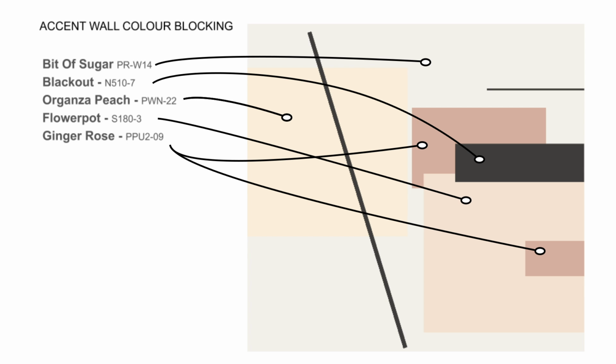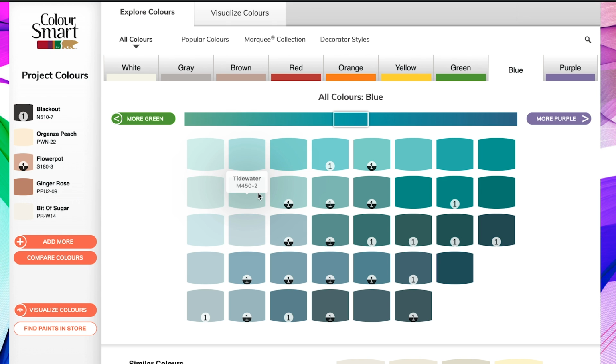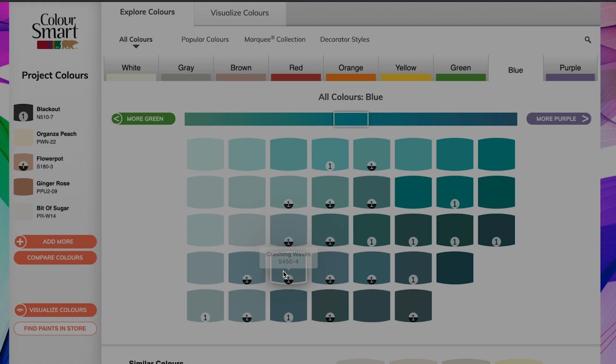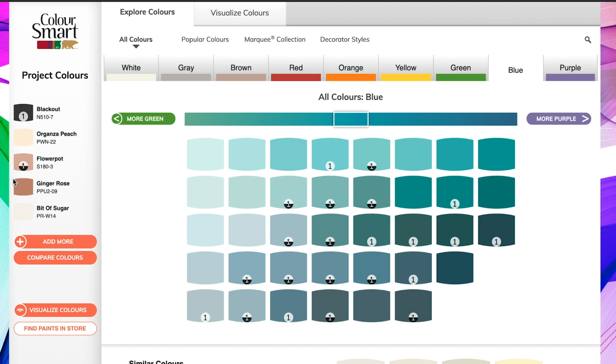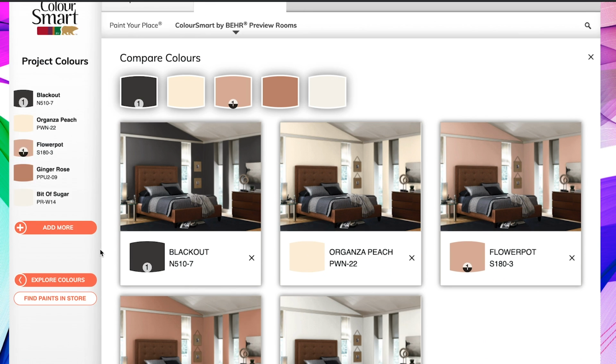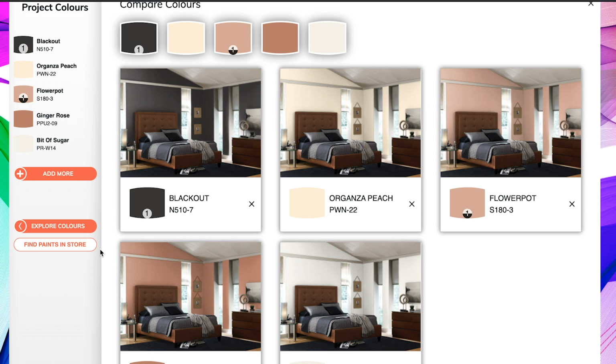These are both very rich, deep pinks, but another really great way to pick colors is to go over to the Behr Color Smart. This is where you can kind of explore colors and visualize them. And then if there's a color that you like, you can pick it and then add it to your project colors, which is nice so that you can compare colors. On top of that, I really love this website because you can visualize the colors by uploading a photo of your space, and then you can add in the color in the background. So you actually get to genuinely see what your space is gonna look like with the color. So that's the plan, Stan.